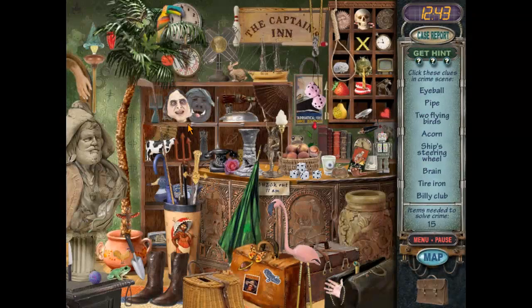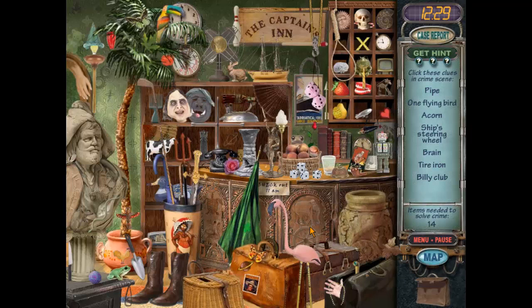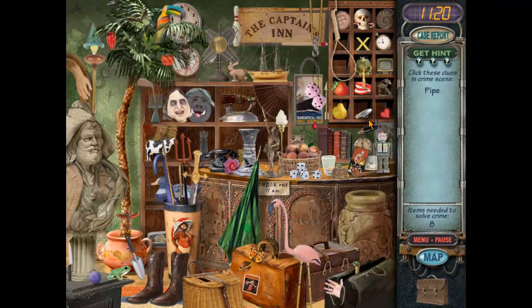Captain's Inn. Eyeball. Oh, there's one flying bird. There's two flying birds. Billy club. Ship steering wheel. Tire iron. Yeah, acorn. I remember it's camouflage. Brain. Pipe.